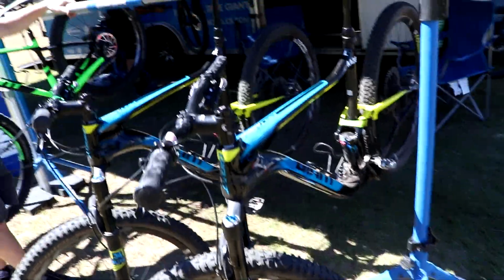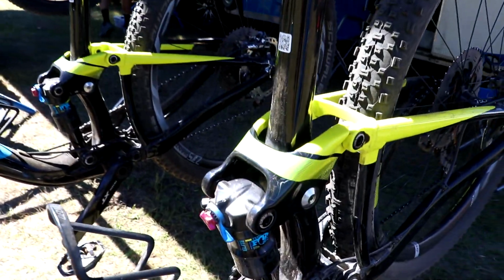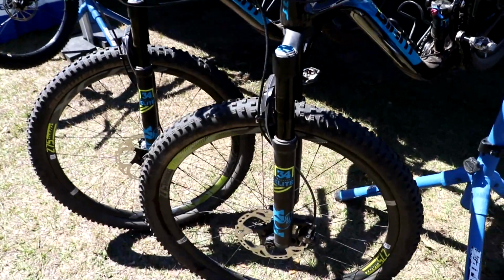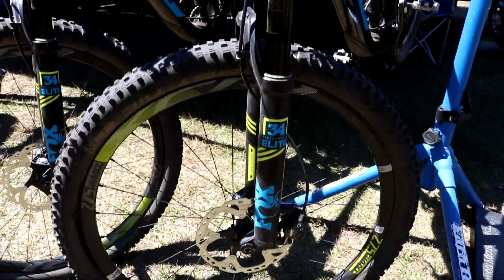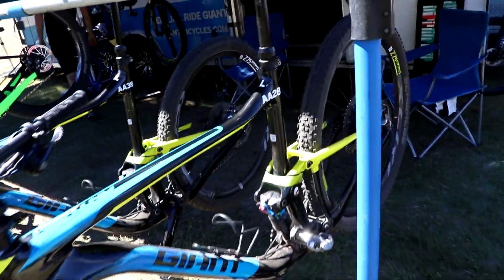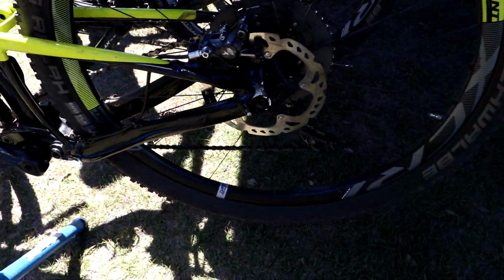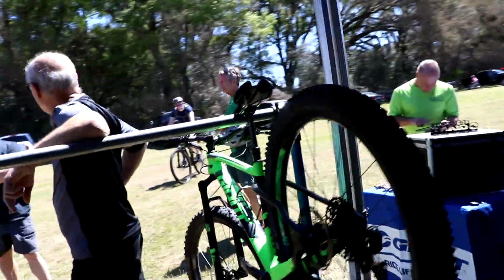So here's the Anthem. It's a good looking bike. I ride a medium, and the medium's out of commission right now. Somebody broke it last weekend, so they've got to get the parts in. But yeah, it's a good looking bike. Well, you can ride them for free. It doesn't cost anything to taste.